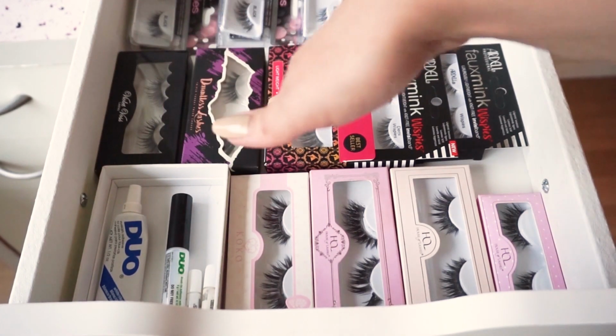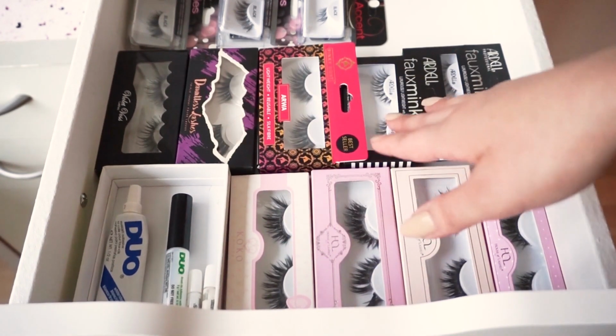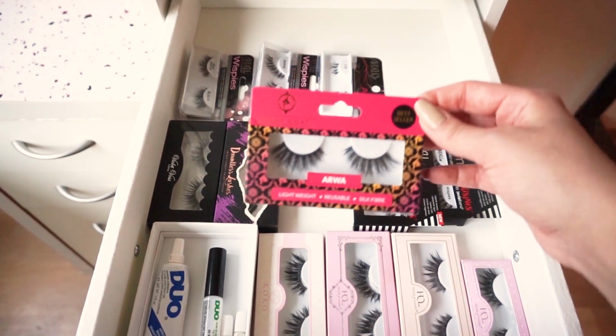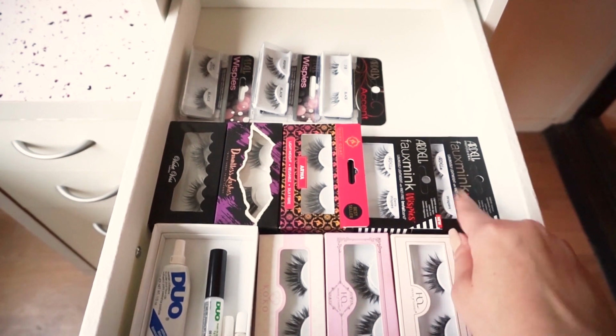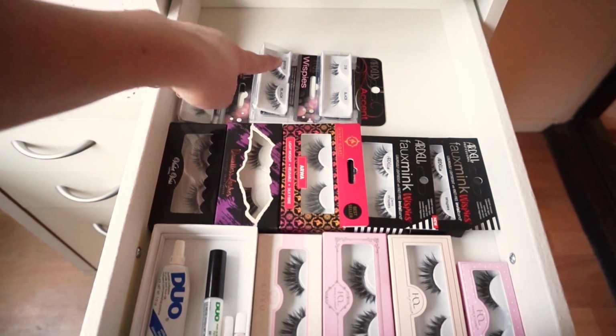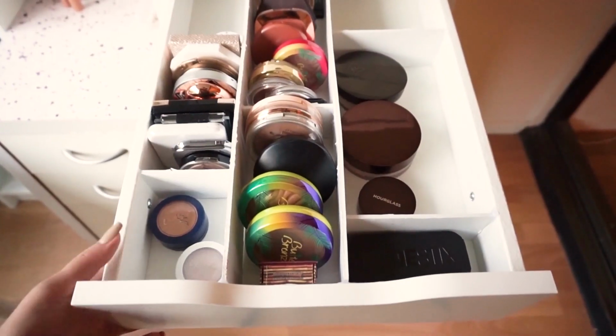I really like this style. They just go downwards, they don't curl upwards, and I don't like that, but I do use them on some creative looks. I recently got these Pinky Goat lashes. I really like this style. They're a little bit long, but I do like this style. And then I have Ardell Foam Ink Demi Wispies, and then I have the original Demi Wispies and Wispies, and those are some accents. This is also a favorite drawer of mine.